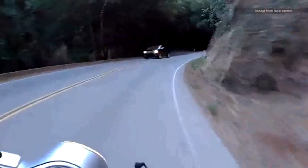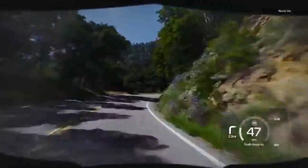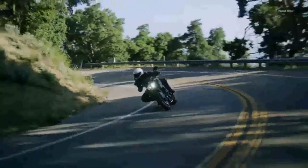It's really easy to use. It doesn't get in your way when you don't want it in your way, which is 90% of the time you're riding. But when you want a little bit of information, it's right there. Just look down slightly and there it is.